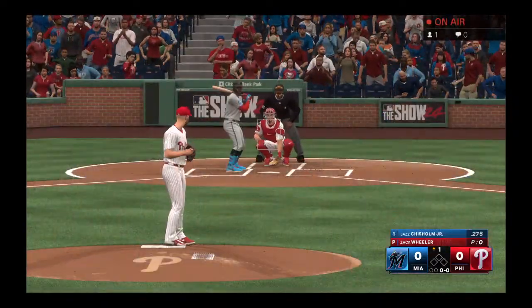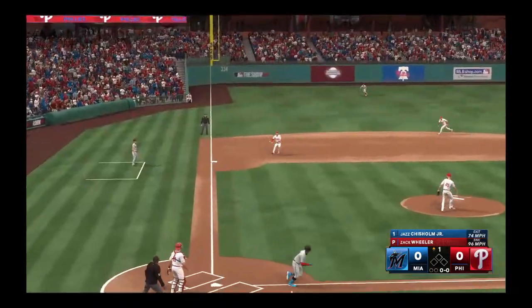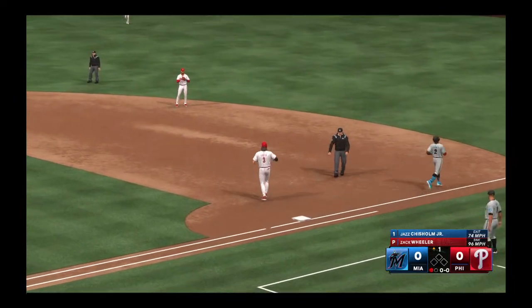Ready to go? Here's the center fielder, Jazz Chisholm Jr. On the ground to third. Boom. Zips it to first. One up, one down.